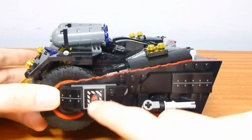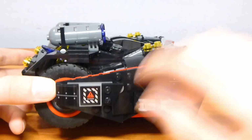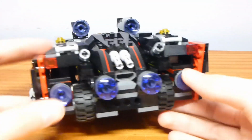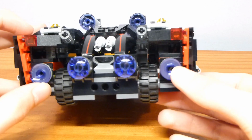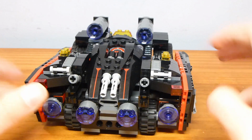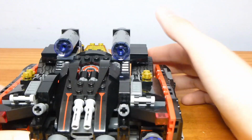You do have the two signs that say dangerous, so maybe those could be interpreted as weapons if you want. You do have the little hazard logo here. These could be rear-facing guns. Also, there's one on the other side. We do have more exhausts here, so this is for when it's in bat tank mode, because when it's in bat tank mode, it drives this way. When we connect it, you'll see it drives the other way.